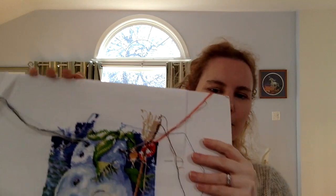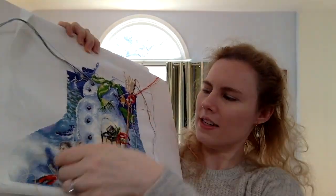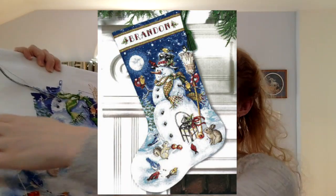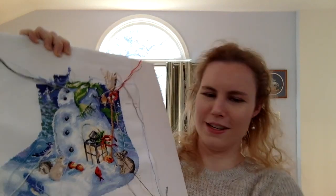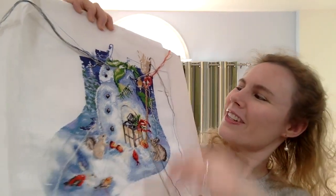And then last but not least, I have my, that pattern is by Dimensions Gold, by the way, the Autumn Fairy kit. And this is the same thing, a kit by Dimensions Gold. This is the Snowman and Friends stocking. With lots of parked threads, sorry. You get the idea.